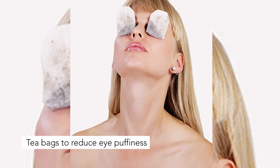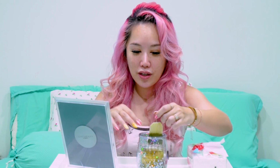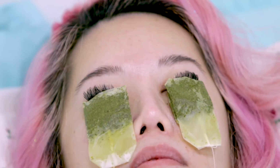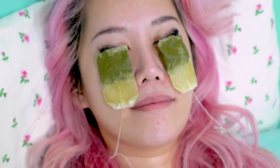They have been in the fridge for a while, so now they are all chilled and nice. Usually, people put it all over their eye socket area, but because I have eyelash extensions on, I can't do that. I'm just gonna balance it on my eye like that and lie down and rest for a few minutes.